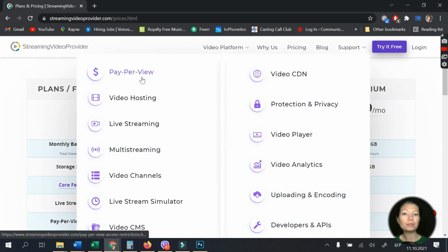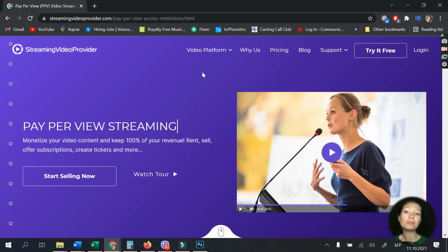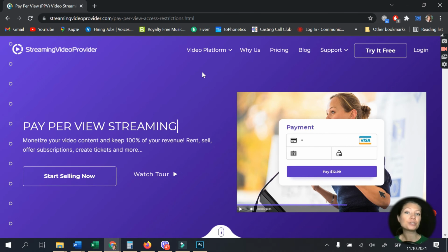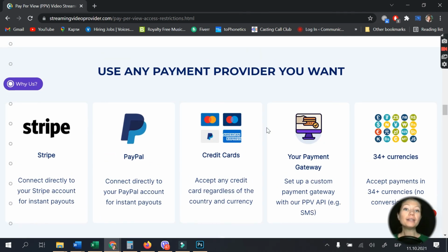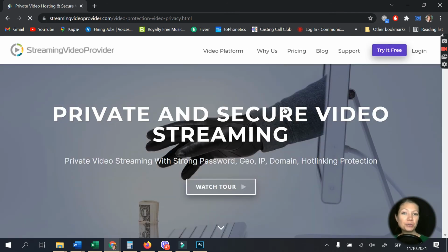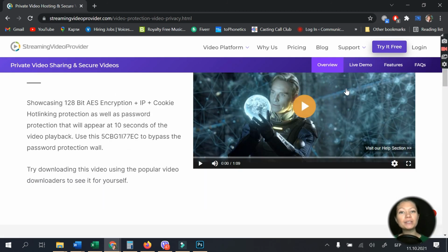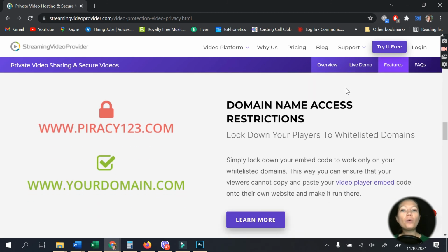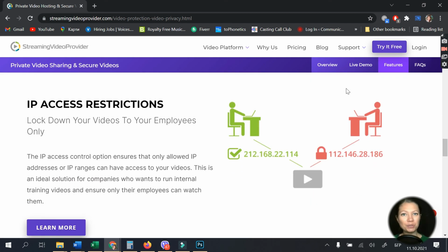You can also add pay-per-view tickets to your videos or set up monthly, yearly, and custom subscription types. There are various payment methods that you can use like PayPal, Stripe, debit or credit card, or even set your own payment gateway with the API. Streaming Video Provider also comes with a very high level of security. There are a number of advanced security features to ensure your content cannot be downloaded or accessed by unauthorized viewers, leaving you in full control over the video delivery and distribution.